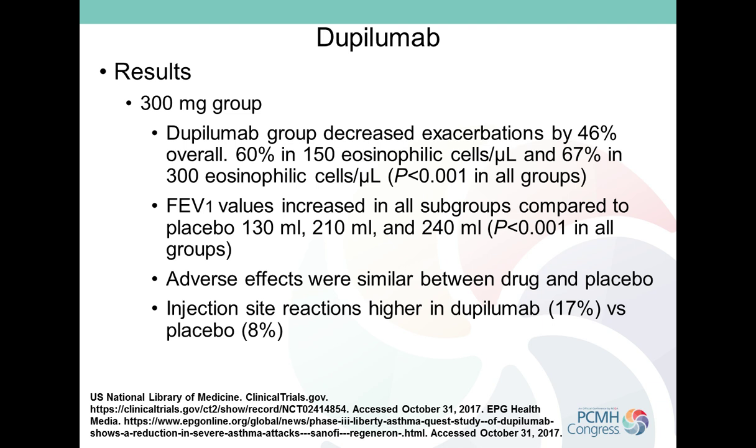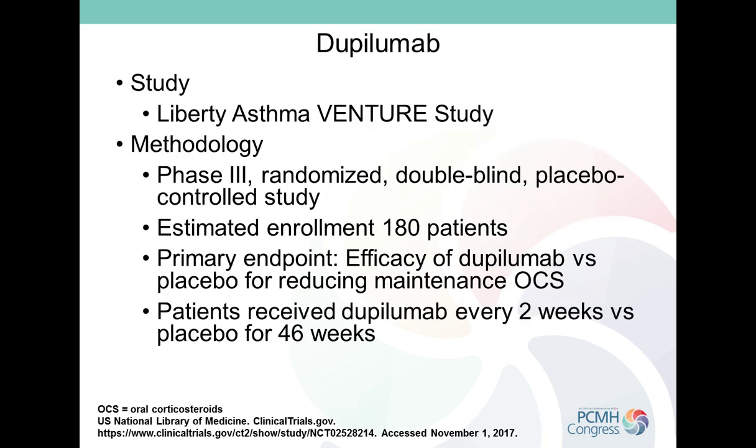You could see the increased quality of life of the patients. They're able to breathe a lot easier. So I think that was a really big issue here. The injection site reaction was a little bit higher in Dupilumab versus placebo. And the other study I want to mention was the Venture study. This just came out. This was 180 patients that they looked at.